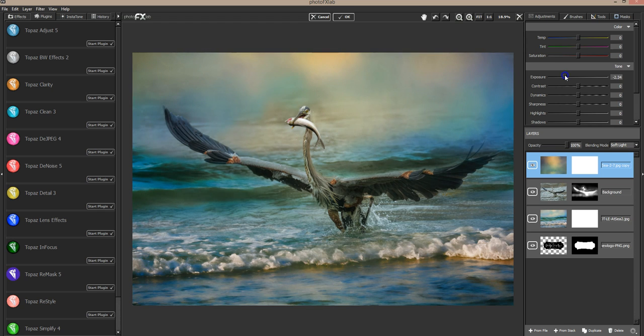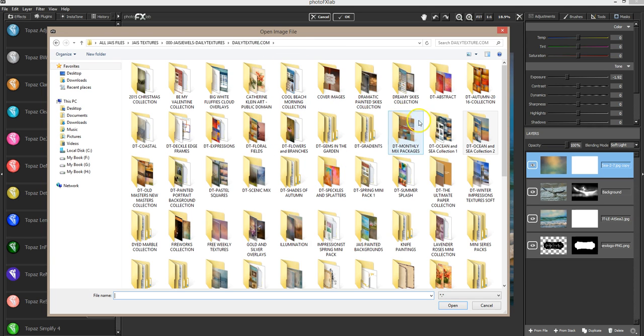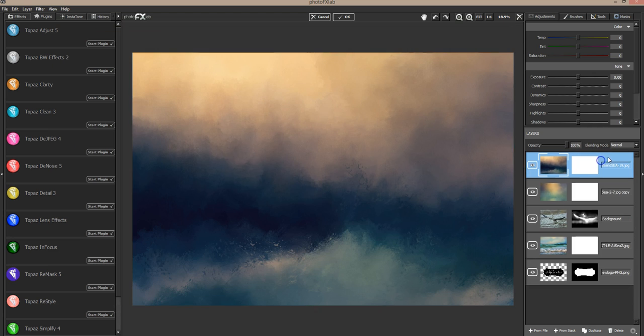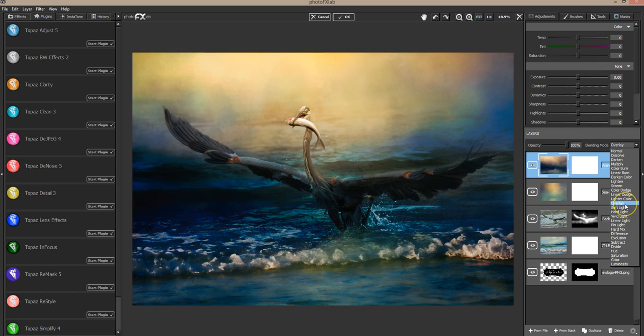Looks like, with the background, he's got some soft setting sunlight. So let's bring the exposure down on that soft light layer. And let's see if I can find another one. Let's go to the Ocean and Sea Collection 1. See what might be in here. Let's try this one. Might be a little dark. Could be interesting though.